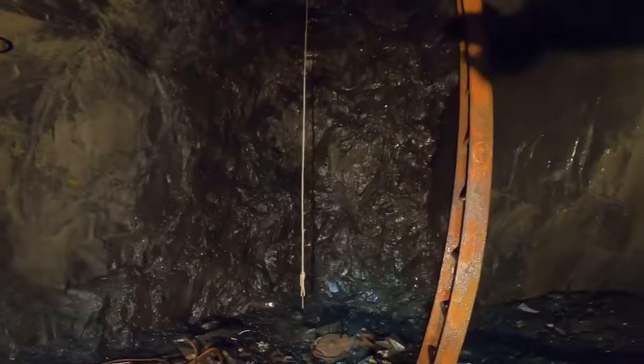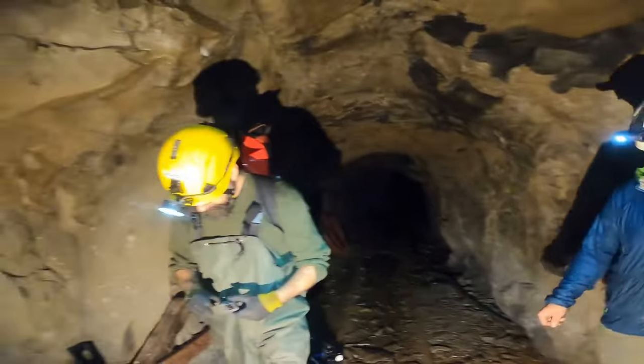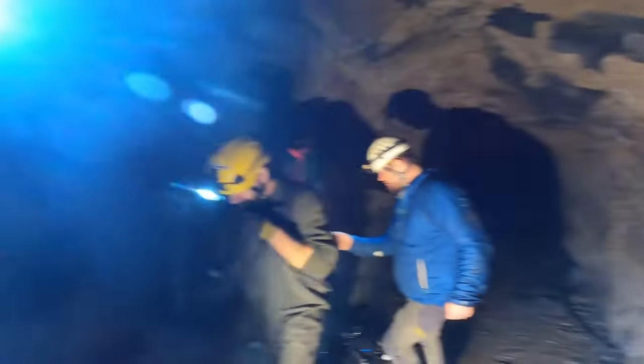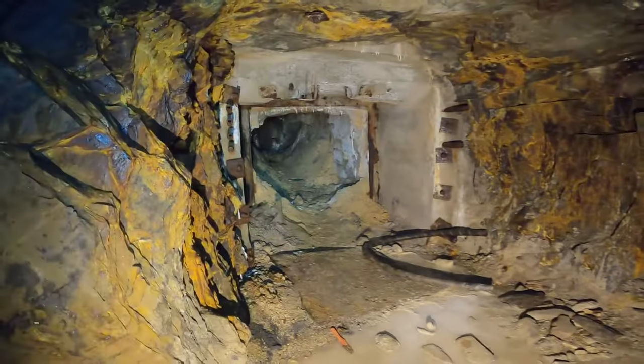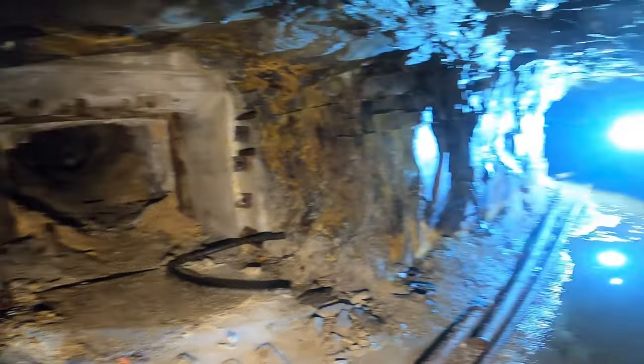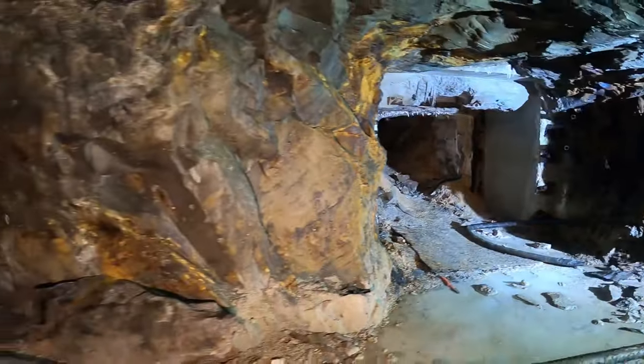Right, we made it down. Yeah. Down the ladder safely. Yes. And we're going to go onwards. Walk about, I think, 300 meters to the chamber that we're going to be descending. I think those rooms here were used for storage of explosives. That would kind of make sense. Yeah.